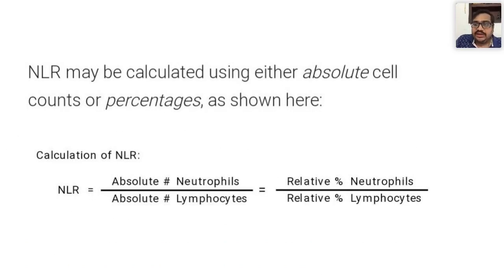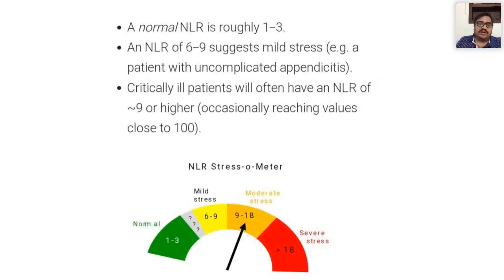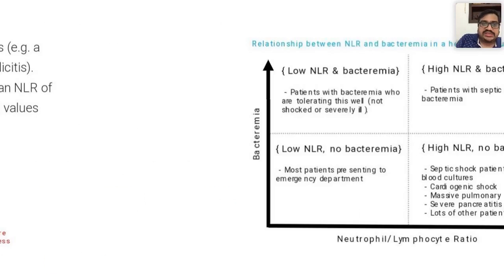So as I told, a brief thing regarding the neutrophil lymphocyte ratio. Again, one of the most important things. How will you calculate it? It is just the absolute neutrophils divided by the absolute lymphocytes. That is how you can calculate. A normal neutrophil lymphocyte ratio is roughly 1 to 3. An NLR of 6 to 9 suggests mild stress, maybe an uncomplicated appendicitis. Above 9, it usually says that the patient is having severe sepsis or moderate stress. So we'll be able to do this with our point of care CBC CRP.